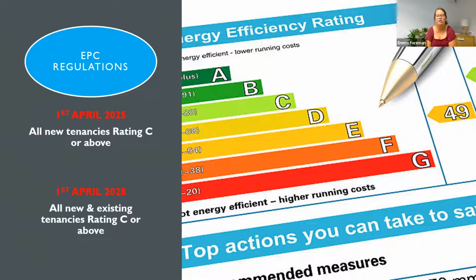You probably remember a few years ago, all new tenancies had to be an E, and then all existing tenancies had to be an E. So it's now jumping up 2 ratings to a C, which is quite a significant jump. So it'll be all new tenancies on the 1st of April 2025, all new and existing tenancies on the 1st of April 2028. So if your tenants move out and you have new tenants going in after the 1st of April, you have to make sure it's a rating C.